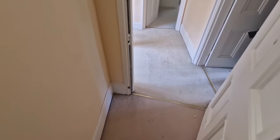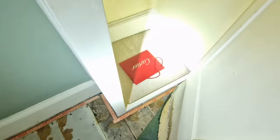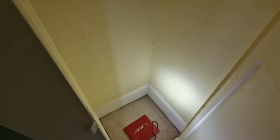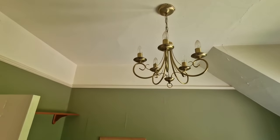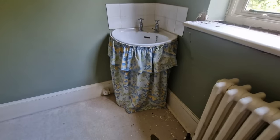So the bag again that we just found. Oh, what? Another bag down there. Oh, Cartier, yeah. Do you follow them, don't we? What's in there? Nothing. I think it's just a staff quarters. Yeah, the older part.